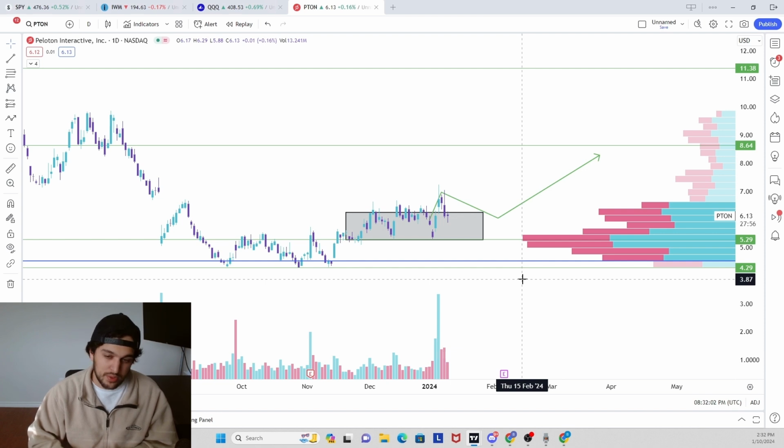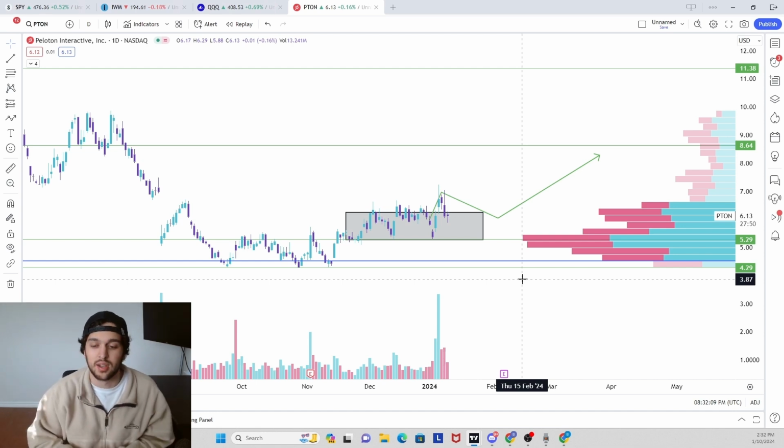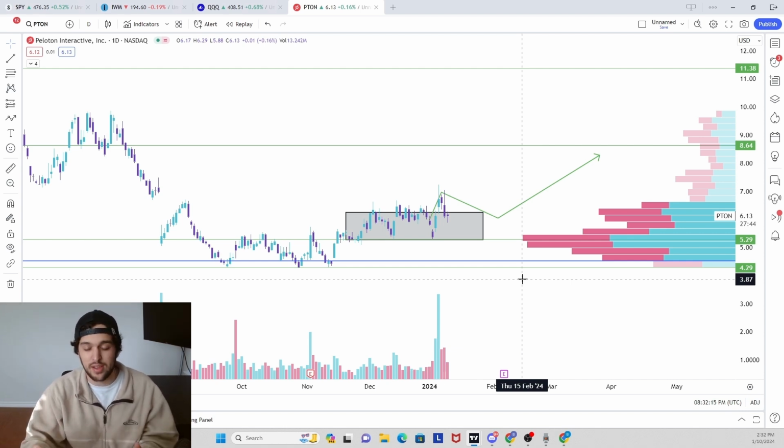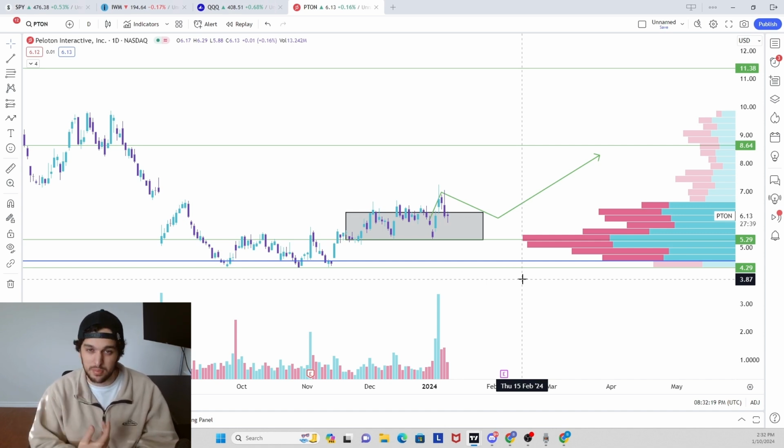like 15% or something crazy like that. But that's just me obviously just guessing and talking out my ass. But that's definitely possible, especially with a stock like Peloton. And I do think it's at a demand zone. I think buyers are going to be stepping in. Even if we do see a pullback, I think they're going to be stepping in even harder. It's just a matter of time.